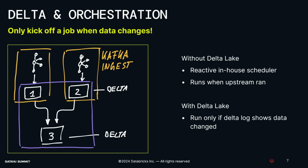So one of the things you can do with Delta is make it so that your pipelines only run when data changed. We have an in-house scheduling system, and that's rather old, but it's nice and flexible, and it's also reactive. So it's not like Airflow. It's more like you write a job and you say, sources 1, 2, 3. Whenever a source changes, rerun the job. That's roughly how it works, right? With lots of other stuff.